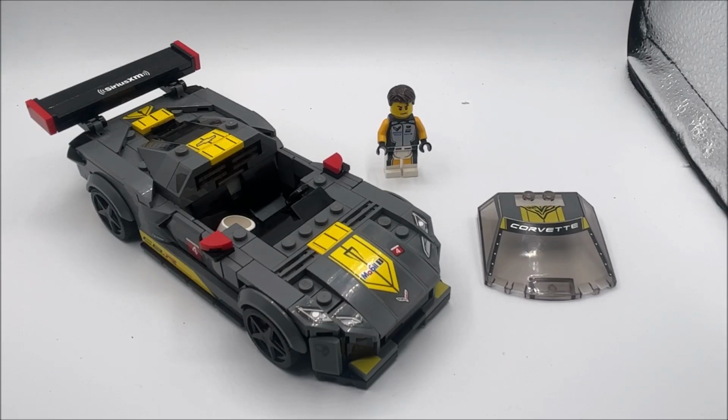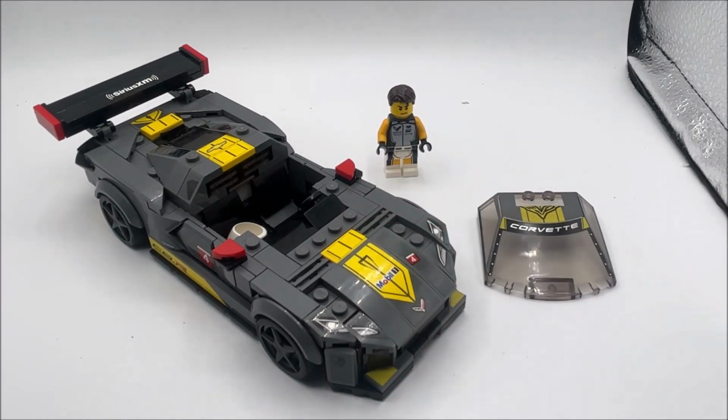Very happy to get this together. All the pieces were in there, thank goodness. It's the Chevy Corvette C8R. Now, again, this is where I was saying it was getting frustrating, because this was part of a 2-pack, but the other car wasn't in there.